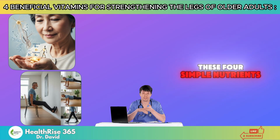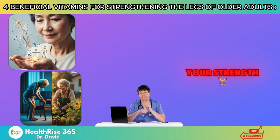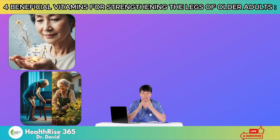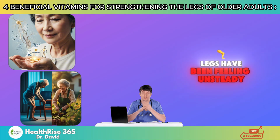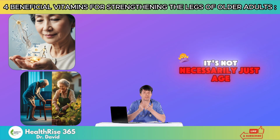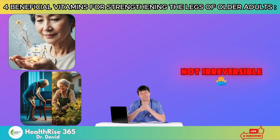These 4 simple nutrients, vitamin B12, thiamine (vitamin B1), vitamin K2, and vitamin D3, have the power to transform your strength, mobility, and independence when taken as directed. Let's review. If your legs have been feeling unsteady, heavy, or weak lately, it's not necessarily just age, it's not your imagination, and more significantly, it is not irreversible.